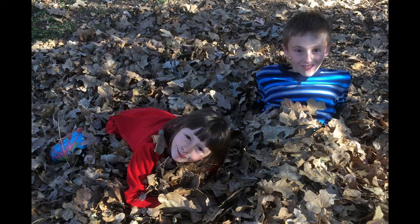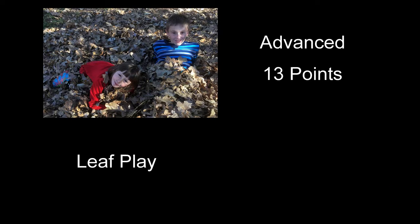Leaf Play received a score of 13. The expression on the kids is really nice. Their faces are sharp, which is great. I think that if this was worked on a little bit more in post-production, so that it would bring out some of the warmer tones in the leaves, so if they could be a little bit more orange or yellow, I think that would probably make this pop a little bit more, because there'd be more contrast between that and the blues or the cooler colors in the image.